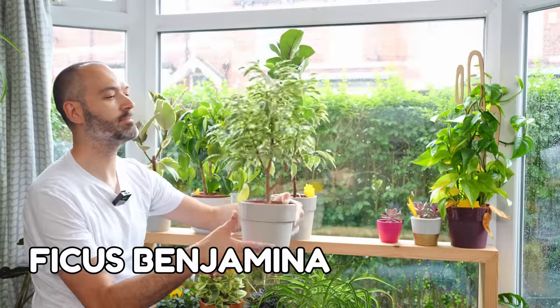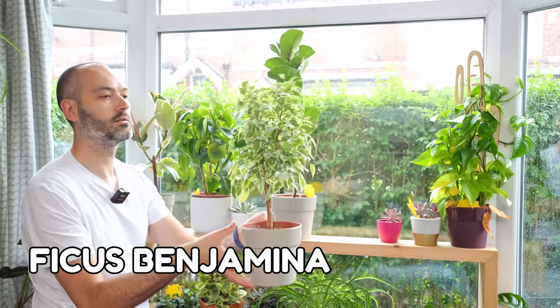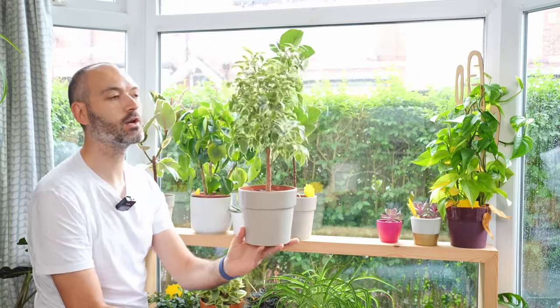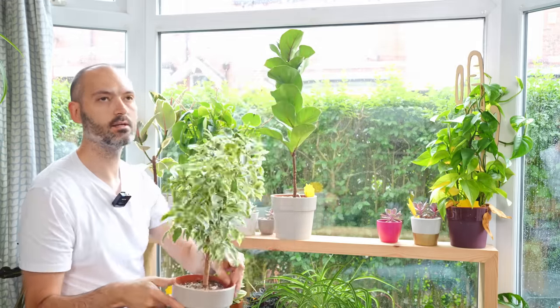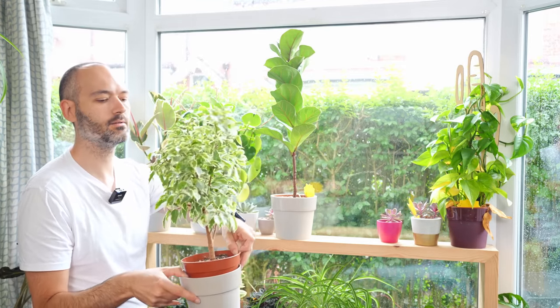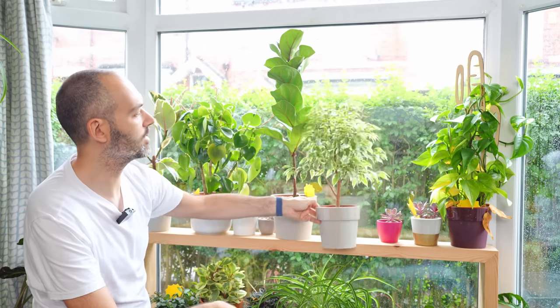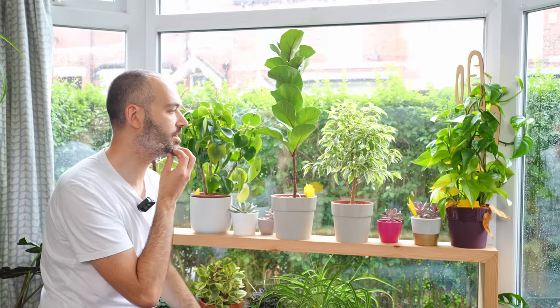This is the Ficus benjamina, which is a very nice plant. This is probably one of the more easygoing ficus plants that you can buy, as long as you give it lots of light and give it enough water. This one feels quite light, actually. So get it out. Yeah, a little bit light. Probably needs a bit of a drink. I'll get my moisture meter in there just to confirm.